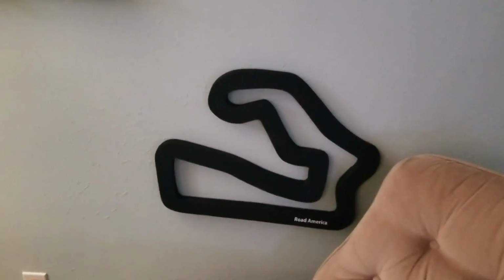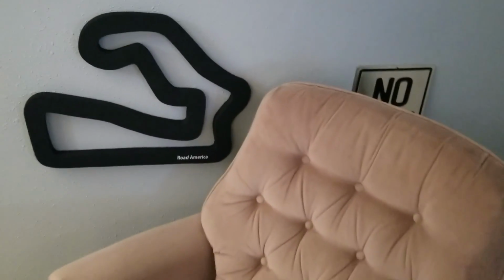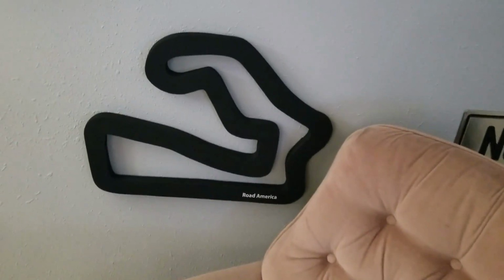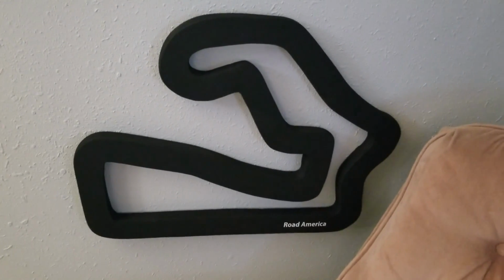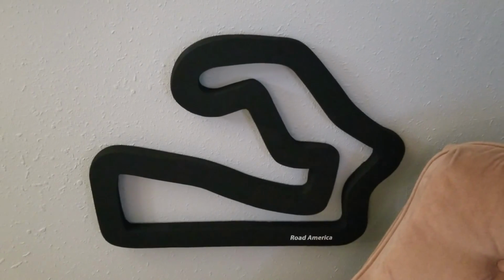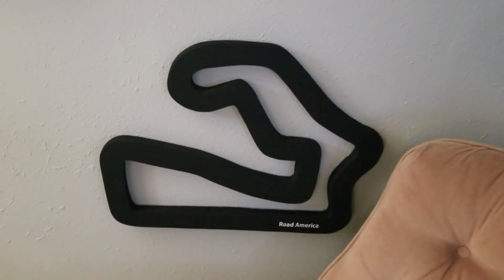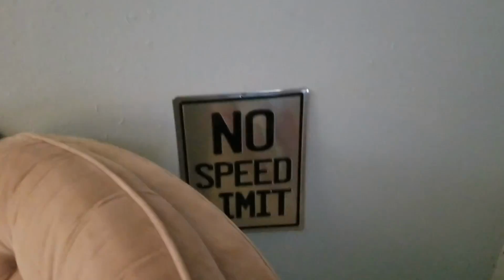Down here, this is the wall that you would see in the background when streaming. There's an old grandma couch that we finally got, so whoever's spectating can sit on it. There's my Road America track sculpture that I made out of styrofoam instead of those $200 wooden ones you see online. Stupid no speed limit sign.